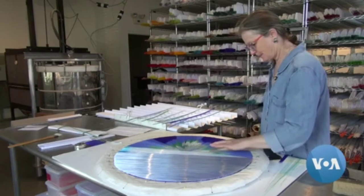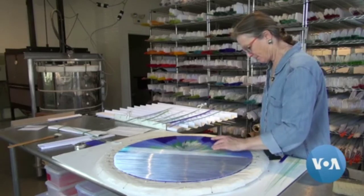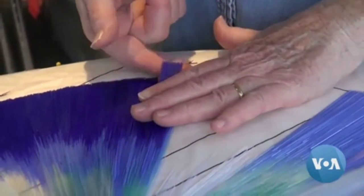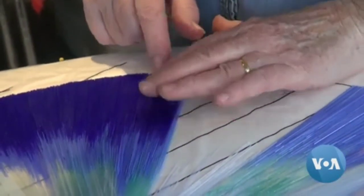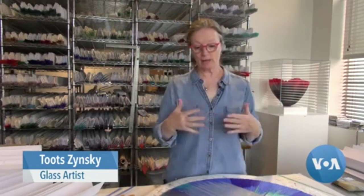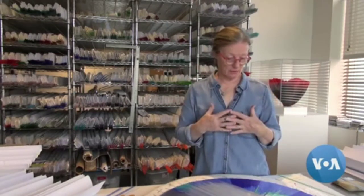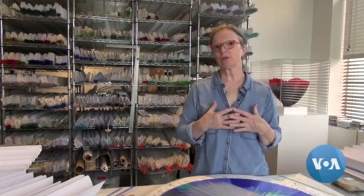Toots Zynsky places thousands of glass threads together, crafting a series on birds that are rapidly disappearing around the world. She came up with the idea of focusing on their feather patterns after visiting Massachusetts, the state where she was raised. I grew up in an incredibly beautiful natural surrounding, and there were just myriads of birds of every possible kind in the Northeast, and they started dwindling.